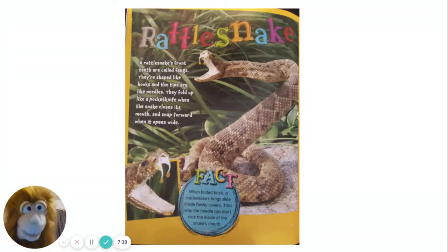They're shaped like hooks and their tips are like needles, the fangs, right? They fold up like a pocket knife when the snake closes its mouth and snap forward when it opens it wide. Oh, man. Fun fact, ain't too fun about this to me.